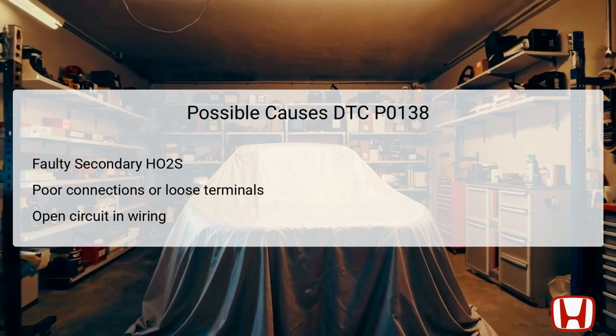When diagnosing the DTC P0138, several potential causes should be considered. First, the secondary HO2S itself may be faulty, causing it to send incorrect voltage readings to the PCM. Additionally, poor connections or loose terminals between the HO2S and the PCM can lead to electrical issues that manifest as high voltage signals. Thirdly, an open circuit in the wiring connecting the secondary HO2S to the PCM could also be responsible for triggering this diagnostic trouble code.